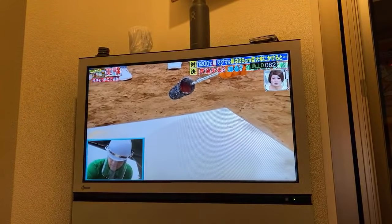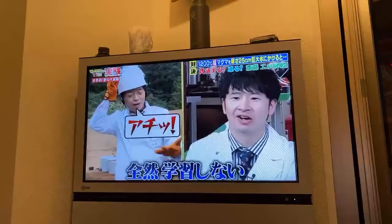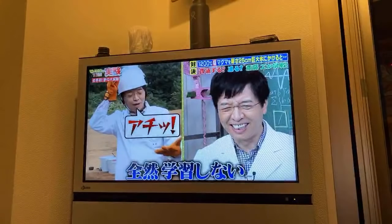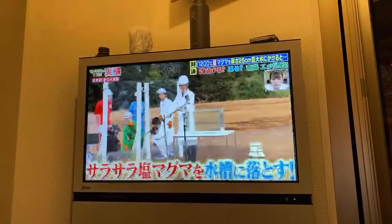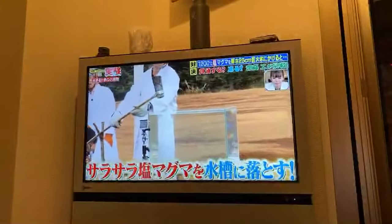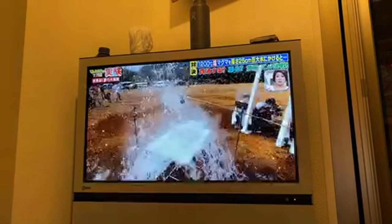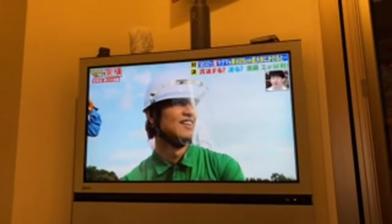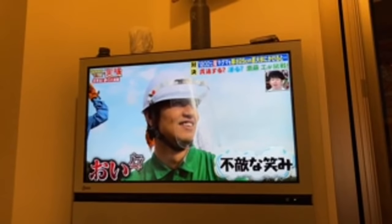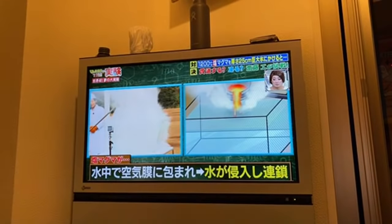Oh no, they're gonna pour the lava in the anthill! Whoa. I want to see the anthill. I like his reaction. You gotta pour the lava in the... Alright, let's change the channel.